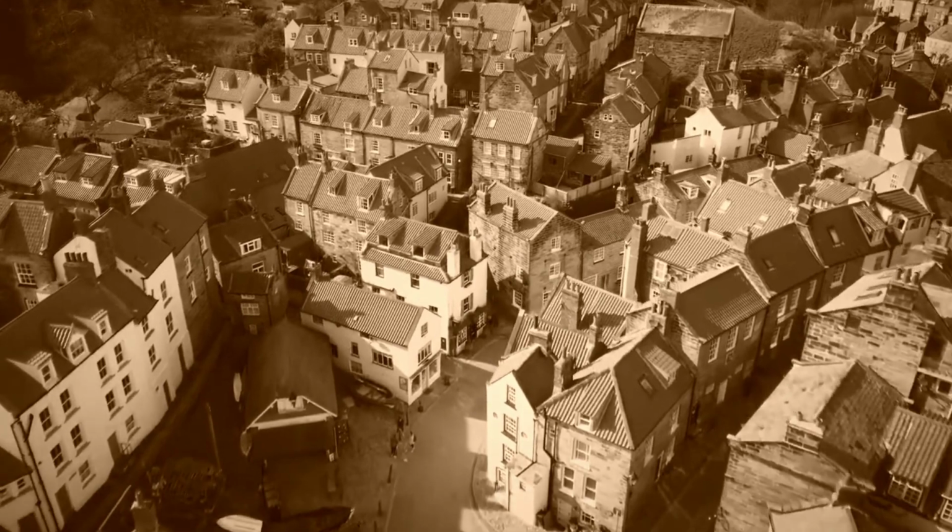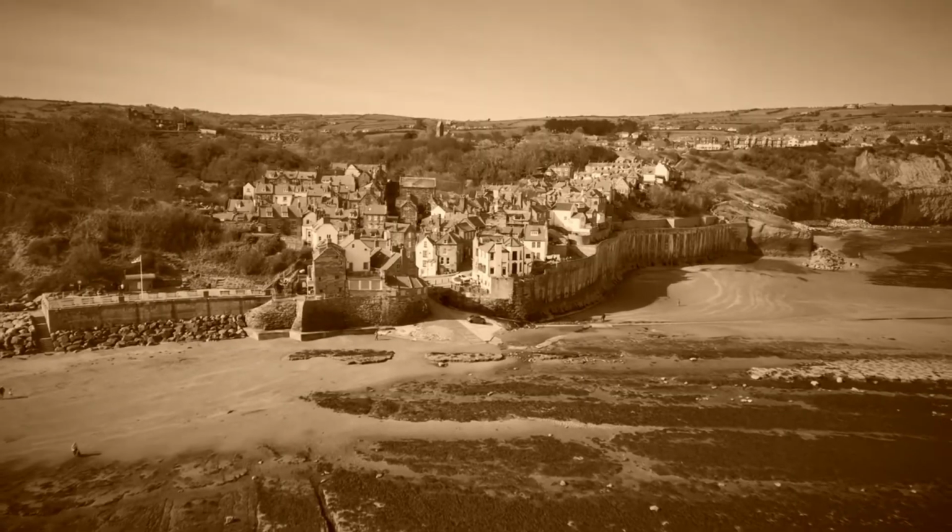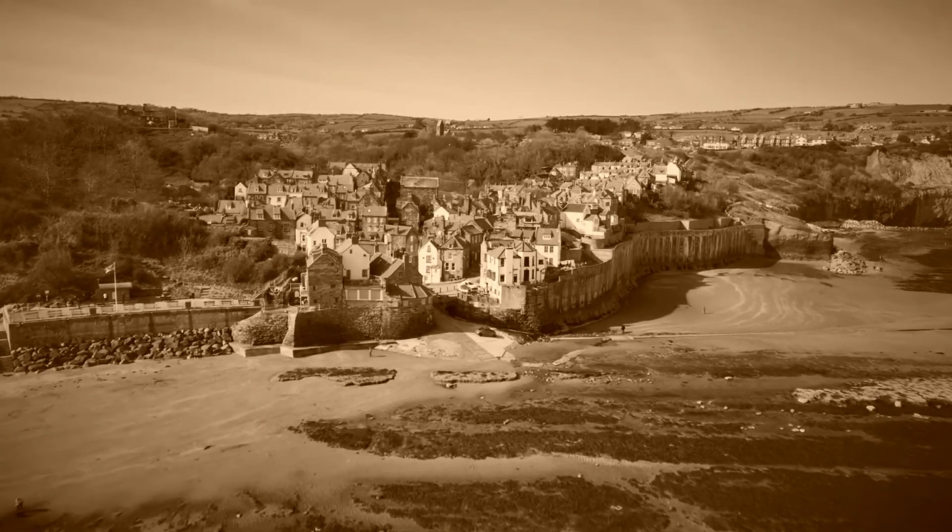Robin Hood's Bay is a small fishing village located in the North Yorkshire Moors National Park, 6 miles south of Whitby.